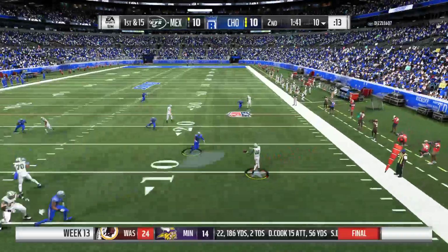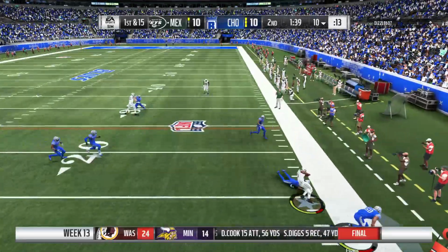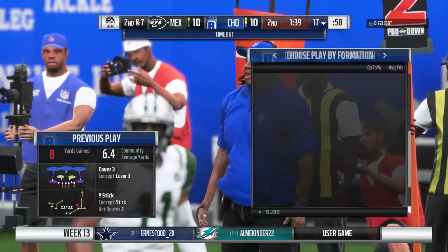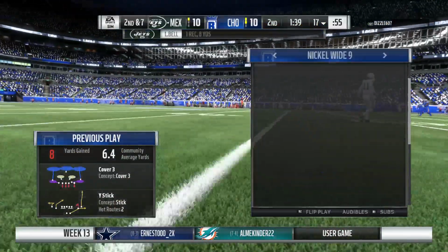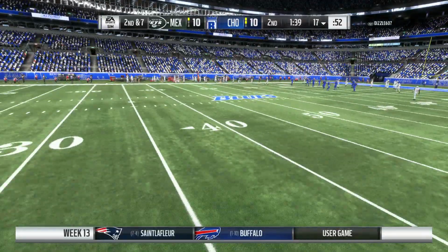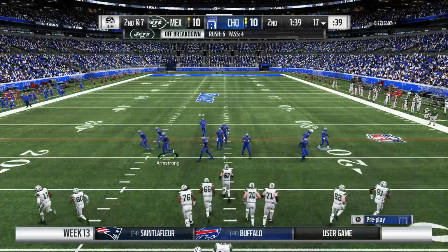Darnold from the gun. This is Bell on the dump off. Give him 8 on the play. And play is stopped here. Timeout. It's the defense calling the timeout here, as they'll talk things over prior to this upcoming second down play.